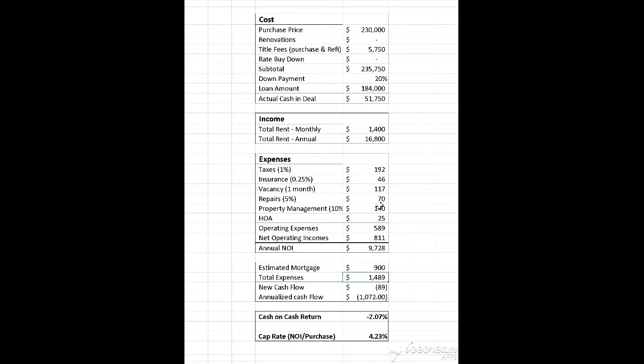If this is the case, you may want to manage it yourself. Now you're in the green. You're making $50 a month or just over $600 a year. Now, to judge how well of an investment this is, you want to know what your return on your money is. So you have your cash on cash return. This is the amount of money you make over the year divided by how much money you actually put in the investment. So as long as that's positive, you're making money.